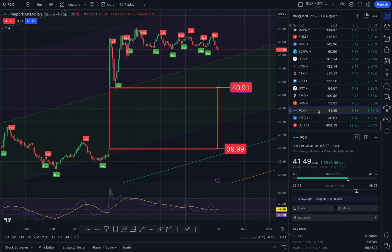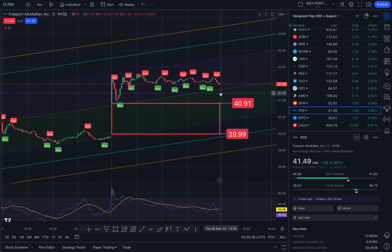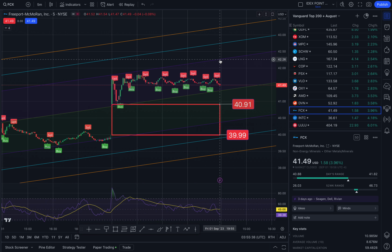The next stock is FCX. 2 standard deviations is 42.26, 42.75, and 43.23. Middle of the trend, 41.32. The gap begins to the south side at 40.91. 40.34, the gap closes out at 39.99.